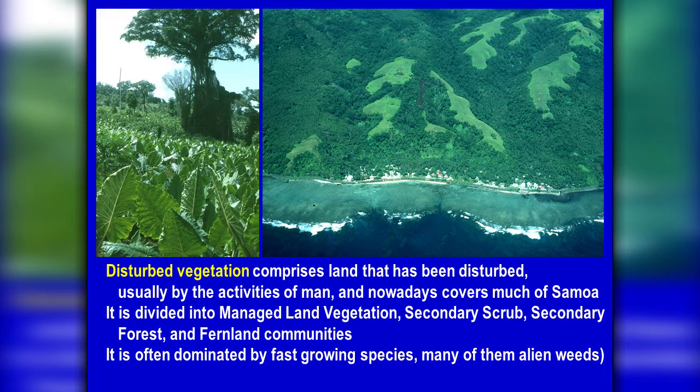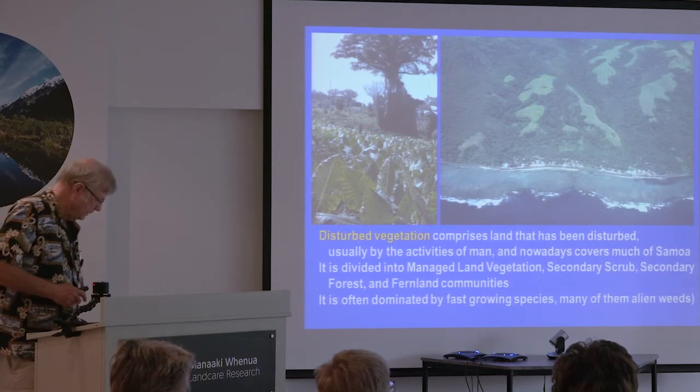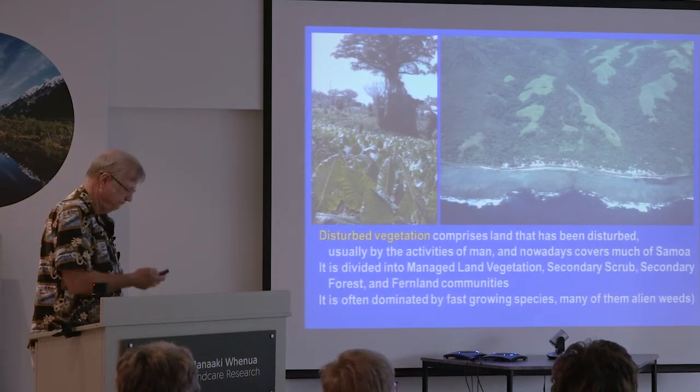And most of these in the managed lands are, well, a lot of them are weeds. Now, fernlands, some places, like Cook Islands, some of the older Cook Islands, you have lots of fernland there. It's just because it's been burned so many times. But in Samoa, it's only 2 places, basically, on the island of Upolu. And you're seeing almost half of the fernlands there in Samoa. This is on the north coast at Solo, or Utuli, or somewhere, just east of Apia. And there's another one on the east end of the island.